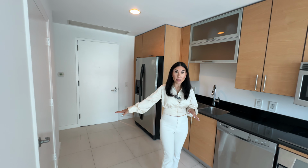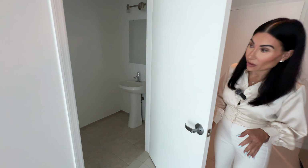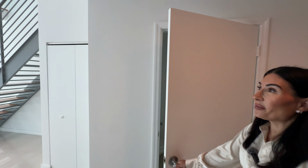There's a powder room here as well, so it does have a full powder room for guests, which is of course super convenient because you don't want to have to go upstairs to use the primary bathroom, and you just don't want to have to go upstairs when you're entertaining.